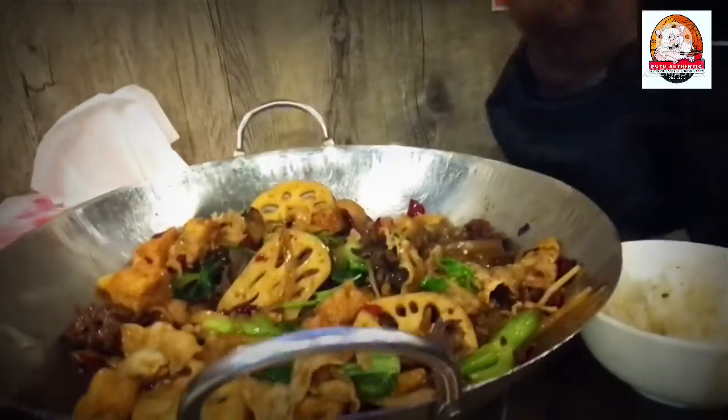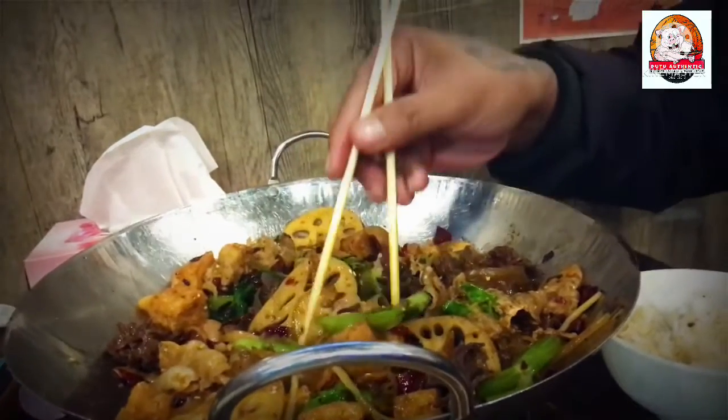Mantap. Ini ada daging babinya. Ini guys, enak-enak, hot, ini cabai. Ini ada lotus root, tahu. Yum yum. Taste of Sichuan. Amazing.